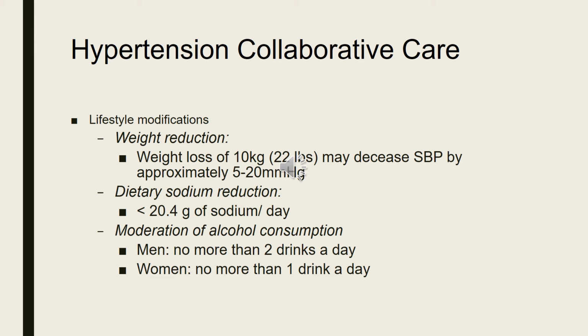So read your labels. Don't sit down and eat a large family size bag of Cheetos for your meal because it's going to be very high in sodium. Moderation of alcohol consumption: men no more than 2 drinks a day, women no more than 1 drink a day. Even though there are some studies saying that a glass of wine every day is helpful for heart disease and blood pressure, we're not saying not to drink. We're saying to do it in moderation.